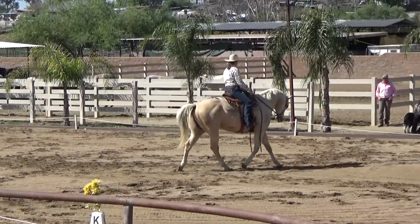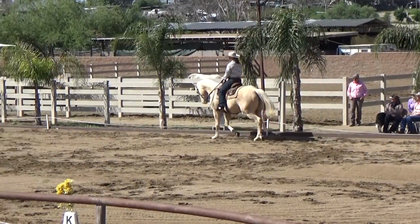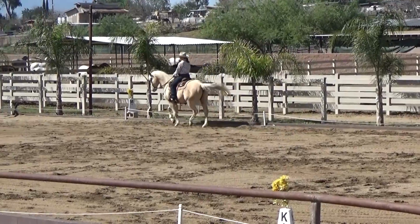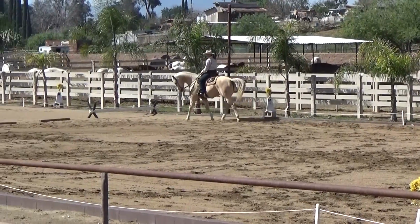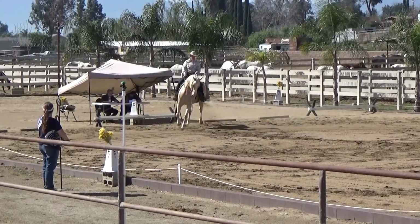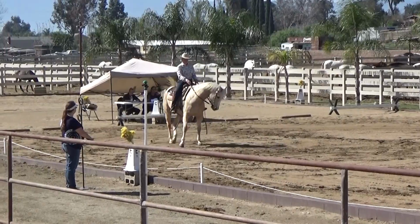Between X and B, a 10 meter circle to the left. At C, she turns left down the center line. And between G and E, it's a leg yield to the right. The judge is looking for straightness and fluidity.